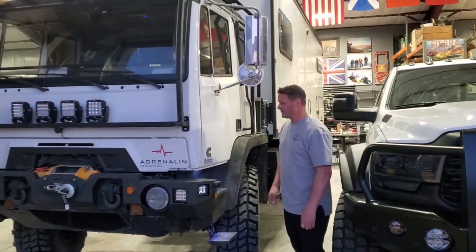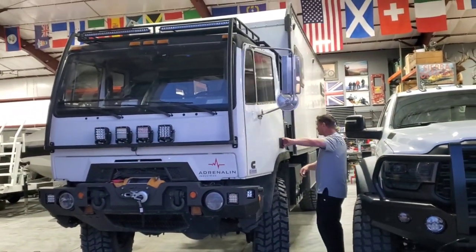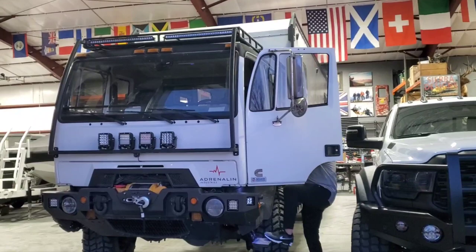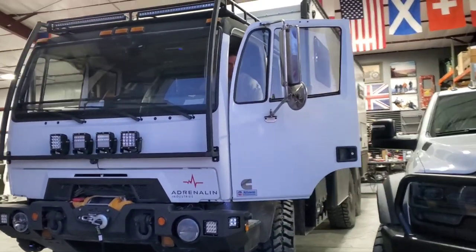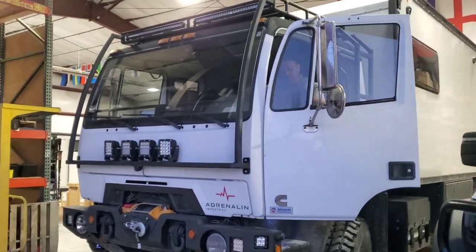All right, you got to pull this beast out of here? You betcha. Might as well. I'll get it recorded from the outside as it starts up. And this is the 6.7? Yes, Cummins. The 6.7 Cummins, yep.